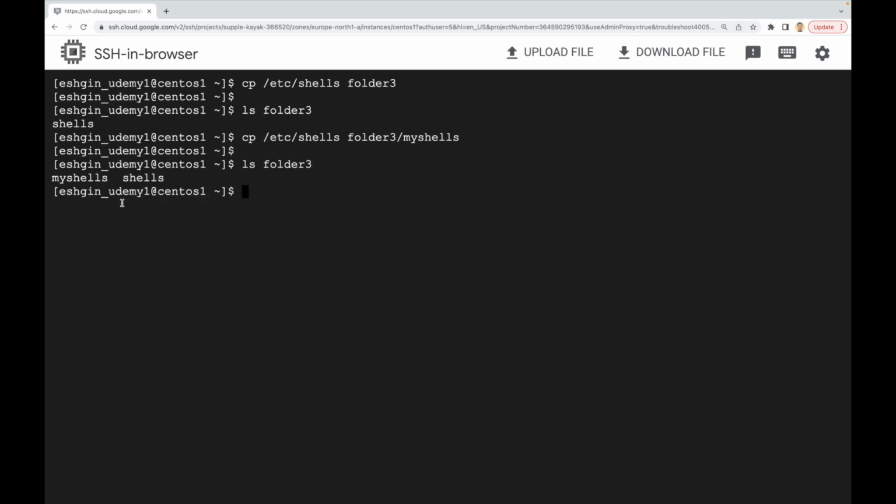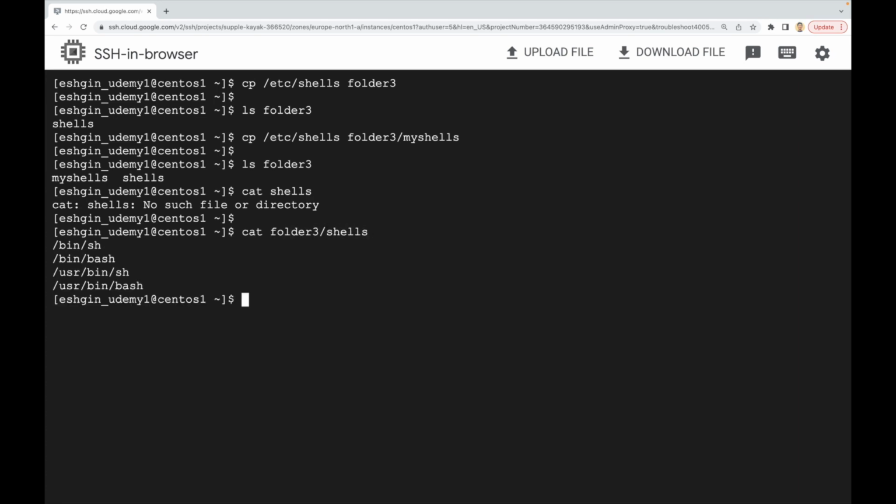You see now we have 2 files, and if we read them, so first of all shells, sorry, we have to use folder 3. So folder 3 and shells. So you see the contents, it just lists all the shells, and then let's read my shells. I'm just going to show you they are the same files. You see that the contents are the same, but we just changed the file name while we copied that file.